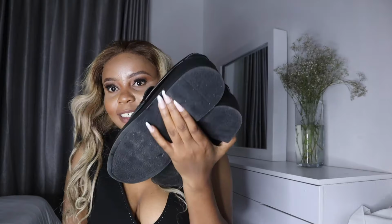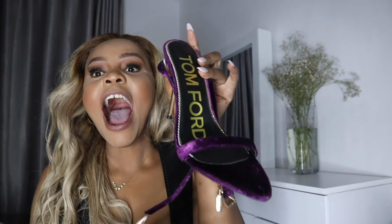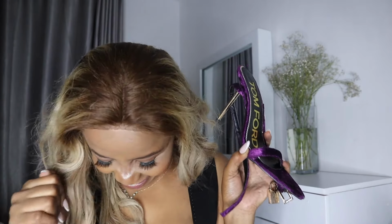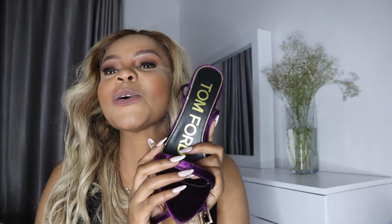Wow, guys, they are so gorgeous. Guys, the star of the show. I'm going to call her Grace. Meet Grace. How gorgeous is Grace? Oh my God. I could scream and scream, but I've already done all of that. I'm still in shock. I still can't believe I got this in Gikomba. I'm so obsessed, guys.